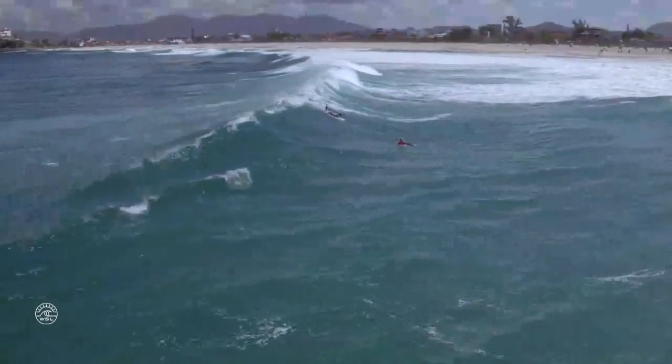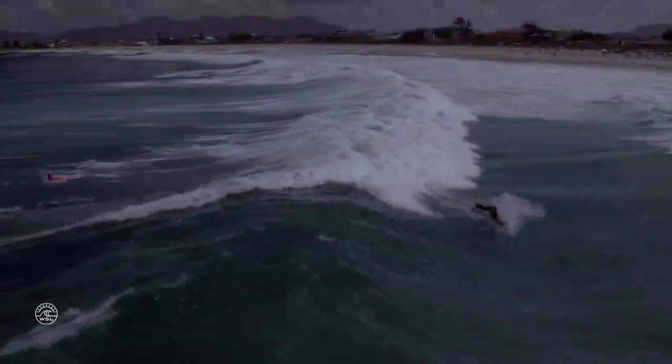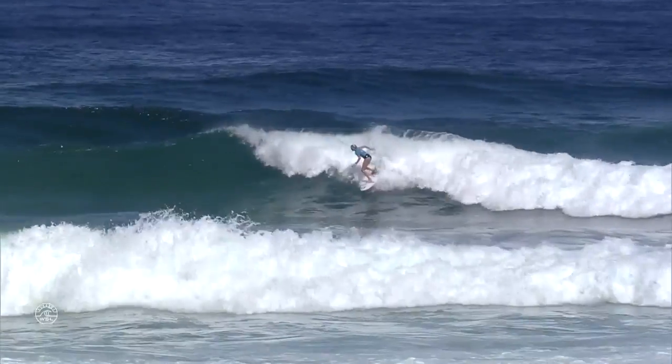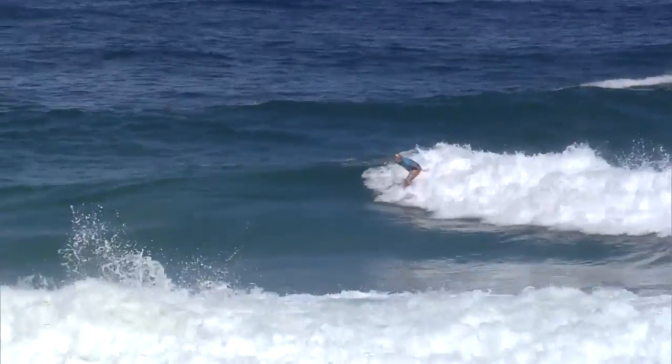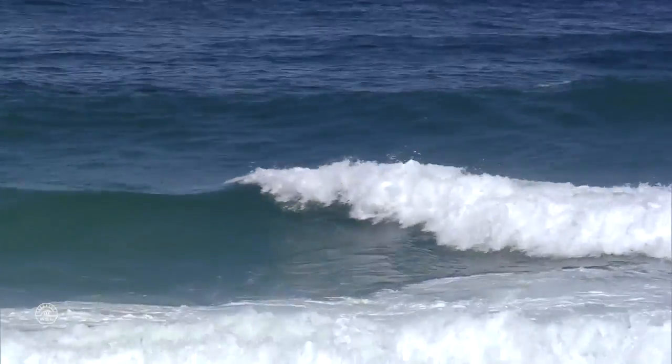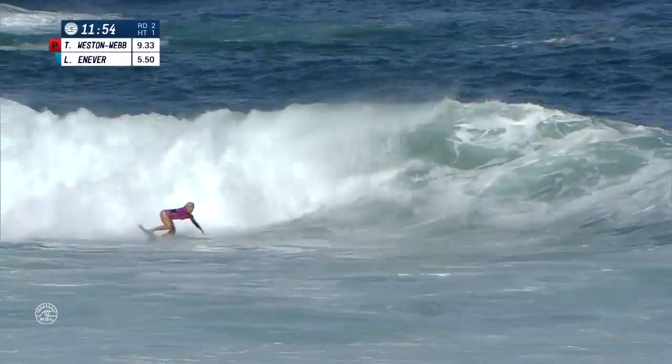Scenes from the beautiful beach town of Saquarema, Brazil, here at the Oi Rio Women's Pro, presented by Corona, and Laura Enever's up and riding with a big snap to start off her account. Wants to bounce through and get on the inside here for the double up and is unable to do so. Tatiana Weston-Webb now choosing to go left.